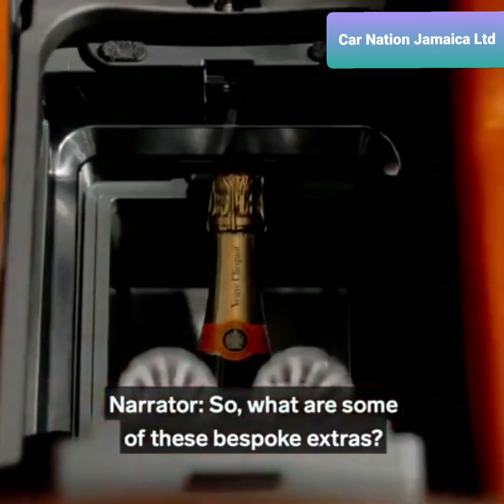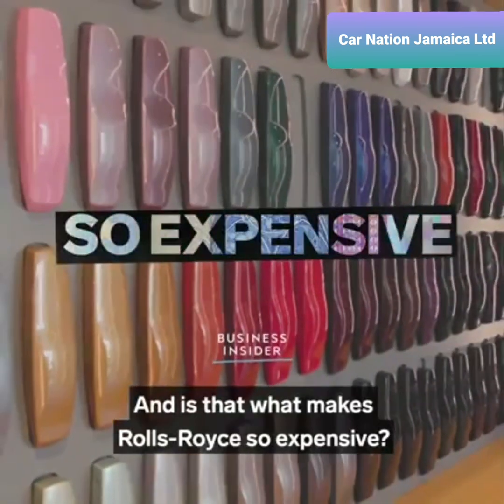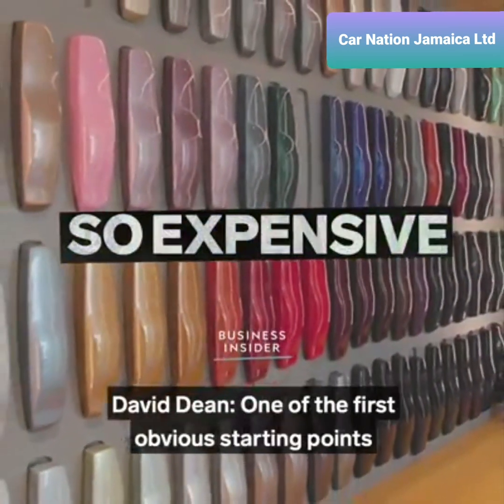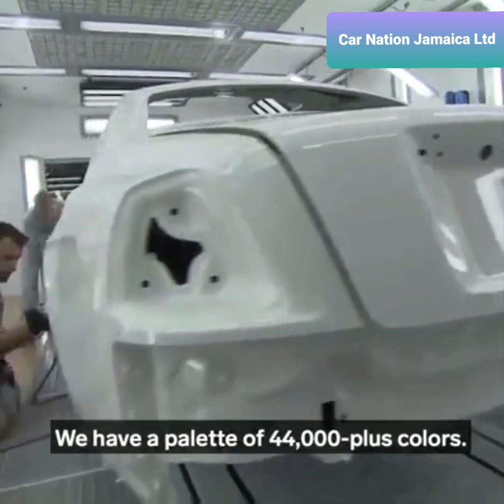So what are some of these bespoke extras, and is that what makes Rolls-Royce so expensive? One of the first obvious starting points probably is the colour. We have a palette of 44,000 plus colours.